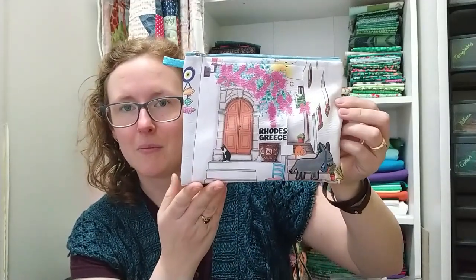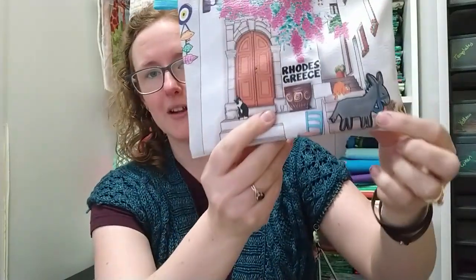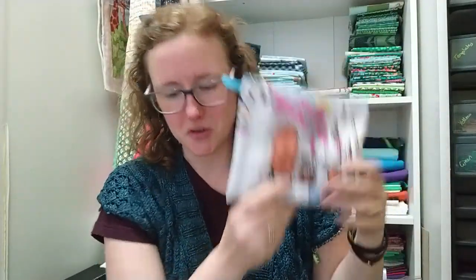I did pick up a little notions pouch. My holiday was to Greece, and I got to ride a donkey, so I found a little pouch with a donkey on it. It's very exciting.